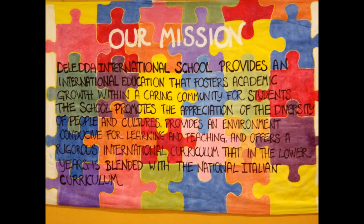Here it is. The Fadda International School provides an international education that fosters academic growth within a caring community for students. The school promotes the appreciation of the diversity of people and cultures, provides an environment conducive for learning and teaching, and offers a rigorous international curriculum that in the lower years is blended with the national Italian curriculum.